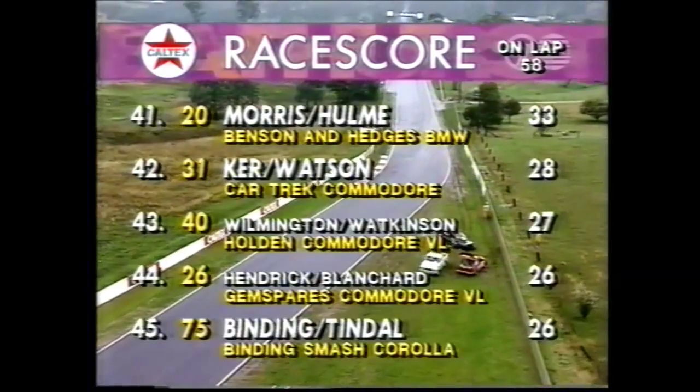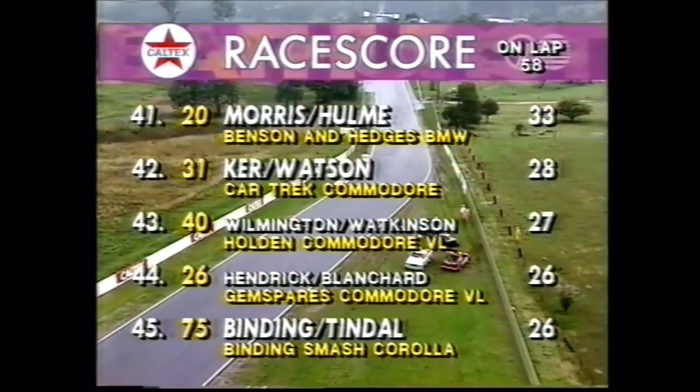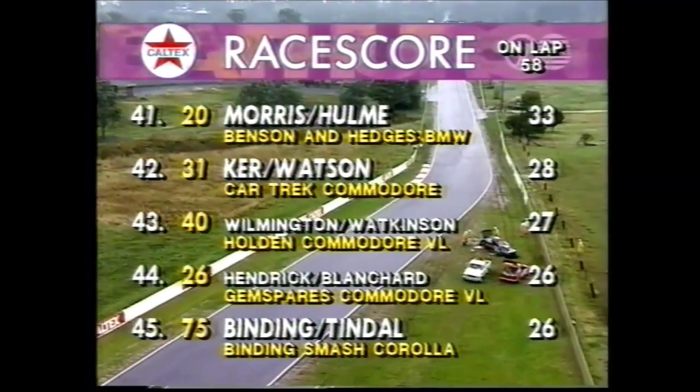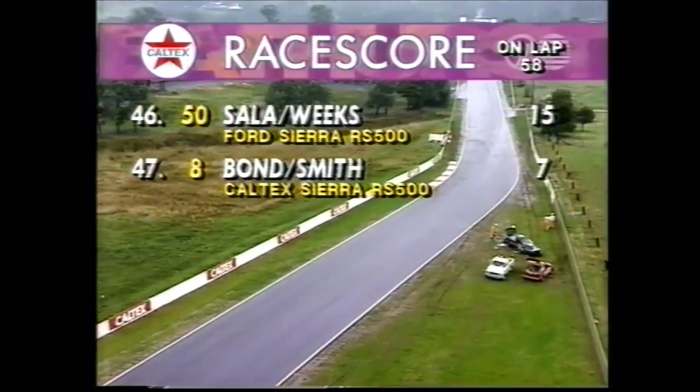Position 41, Morrison and Hull. 42, car 31, Kerr and Watson. Out of position 43, car 40, Wilmington and Watkinson. Back in 44, car 26, Hendrick and Blanchard. Out of 45, car 75, Binding and Tyndall. Position 46, Sala and Weeks, Ford Sierra.